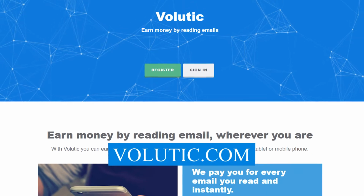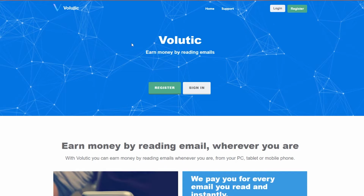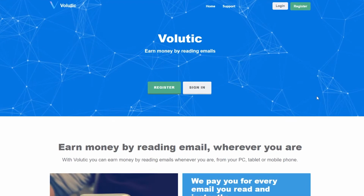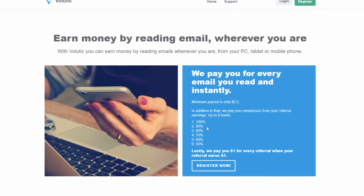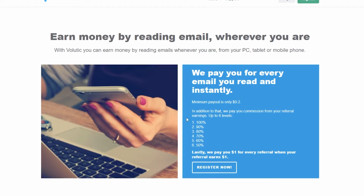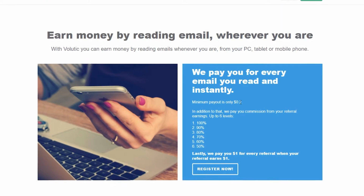Head over to this website, volutic.com. This website will compensate you for nothing more than opening and reading emails. You will notice this paragraph: we pay you for every email you read and instantaneously, when you scroll down once more. Therefore, you won't have to wait that long to receive your commission because you may do so right away. They just require a minimum payout of 20 cents, which is the reason behind this.